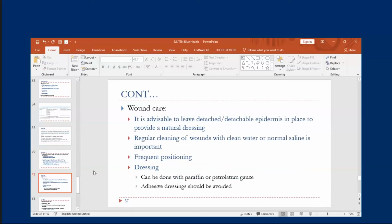And we have to clean the wounds with normal saline and clean water. Some suggest that using gentian violet, or GV, in our setup is also very important, since it has a broad antiseptic effect, and frequent positioning is very important to avoid pressure ulcers. When it comes to specific dressings, they should not be adhesive, because that will cause shearing and facilitate detachment of the epidermis. In our setup, we can use paraffin and petrolatum gel on the lesions. But in Western setups, they use antibiotic-impregnated dressings with paraffin and petrolatum gel.